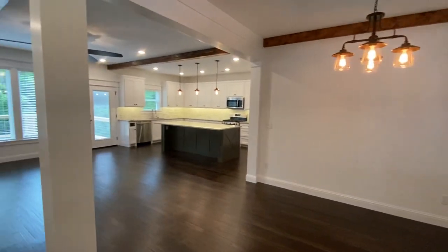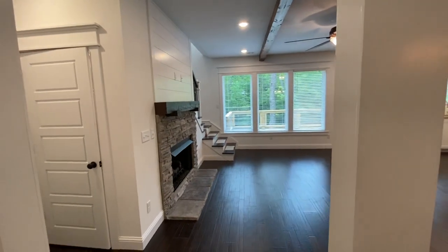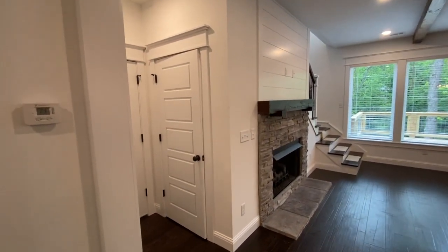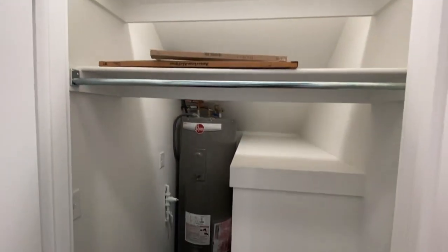And then our kitchen's over here. This is kind of an open concept, as you can see, looking out through the front. You got the fireplace there with the hewn beam. And then the Craftsman style doors with the Craftsman style trim. Here's a little hall closet under the stair with the water heater. Inside here, a couple shelves and hanger coats.